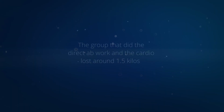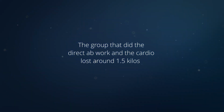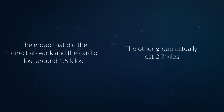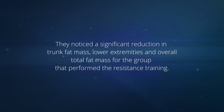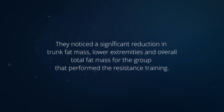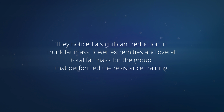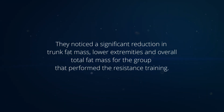Similarly to literally every study that we've gone over, there were no changes in the participants' diets, but both groups lost a significant amount of weight. The group that did the direct ab work and the cardio lost around 1.5 kilos, and the other group actually lost 2.7 kilos. They noticed a significant reduction in trunk fat mass, lower extremities, and overall total fat mass for the group that performed the resistance training.